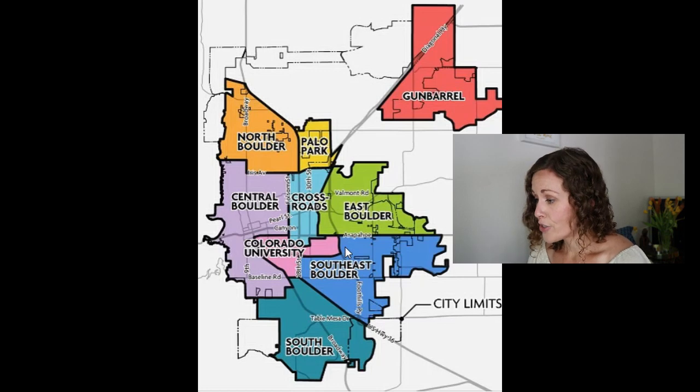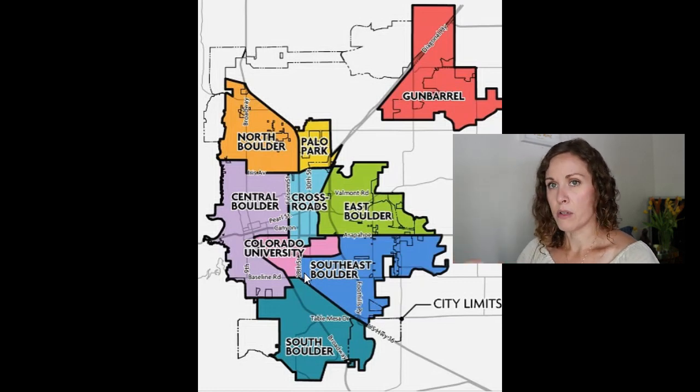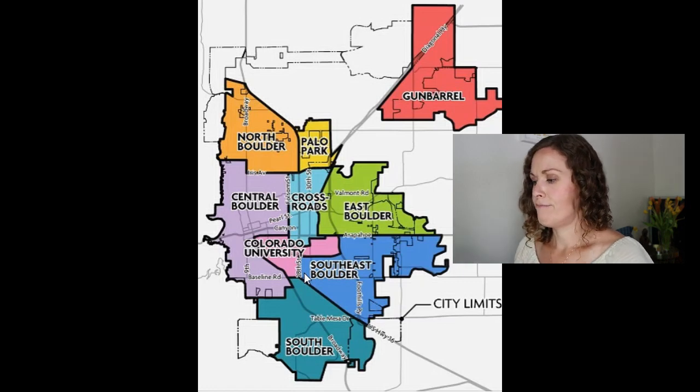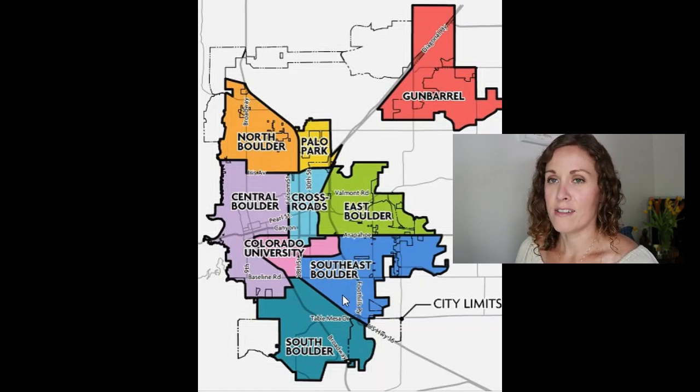But if you are not a student and you don't really want to live in a very highly student-populated area because of parties or whatever, then being a little further out from right around the pink area is probably a good idea. But it's pretty mixed. Boulder is not at all segregated into only these people live here and only these people live there. It's a very mixed community where pretty much anywhere you go, you'll find kind of the same type of people. It's not going to be super different depending on where you live. We're all here.